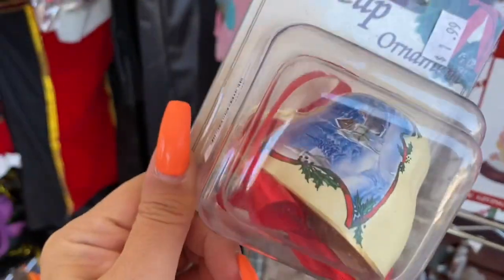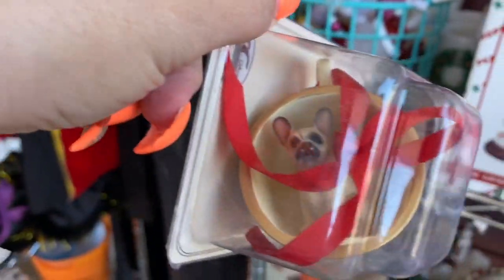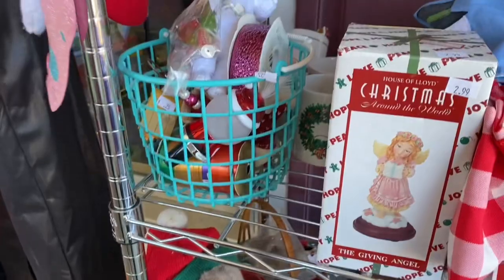I got one of these. It's like a little teacup with a dog in it. I thought they were so cute. Ornament, new in package for $1.